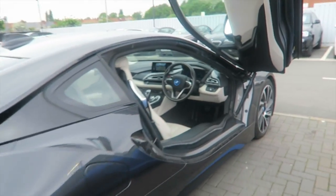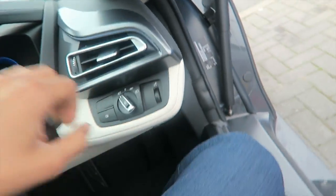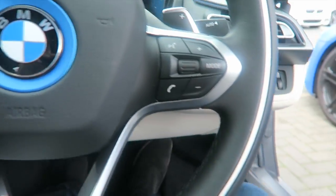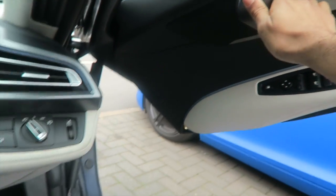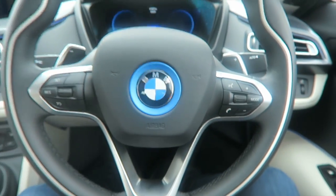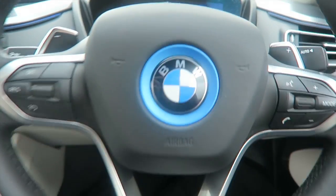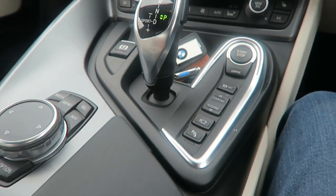It's a bit hard to get in, by the way. Wow. Alright, so we're in the car and there's so many different functions to this car, it's absolutely insane.